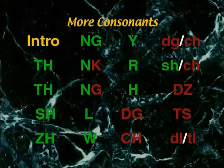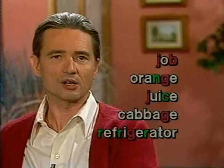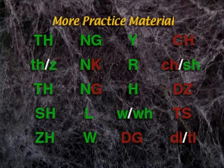More consonants menu. There are 2 THs, one voiced, one unvoiced. Included on this menu are minimal pairs for J, Ch, and Sh. Animation for DG, J. Operative words for J. J words moved into sentences. More practice material for these consonants.